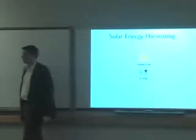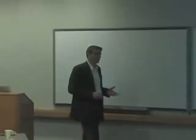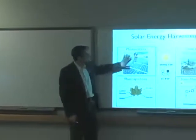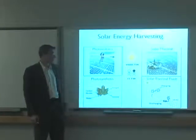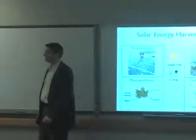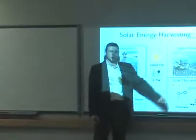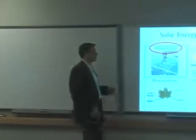And there are sort of four ways, if you want to break it down, in which we use the sun's energy. In one way, of PV, we make electricity out of it. In another, we try to make fuels like photosynthesis, mimicking photosynthesis. We can use the sun's energy to generate heat. And we can also make these fuels, which I call solar thermal fuels. And what I'm going to tell you about today is some of the work that we've been doing in these two areas, in solar photovoltaics and in solar thermal fuels.